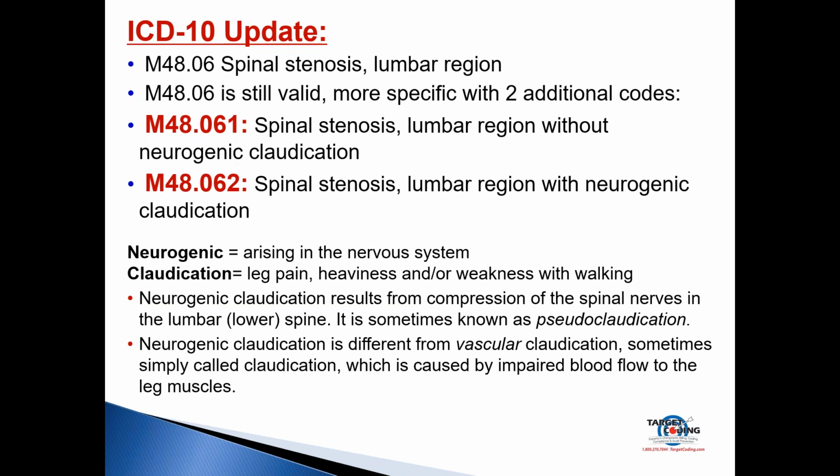So here we go. M48.061 is lumbar stenosis without neurogenic claudication. M48.062 is lumbar stenosis with neurogenic claudication. So you have to choose one of those. Don't use M48.06 anymore. Even if you're using it and you're getting paid, I'm telling you, it's going to be a problem. Now, when I go over these two new codes, the M48.061 and 062, as of October 1st, these codes are only a month old.